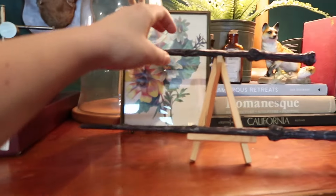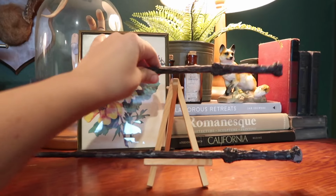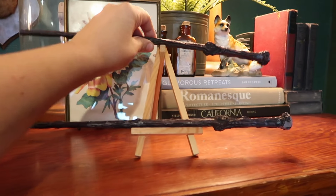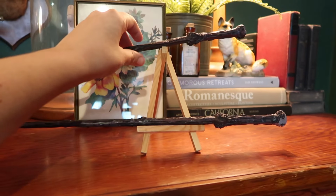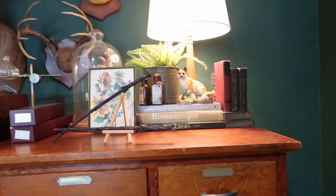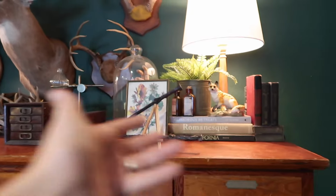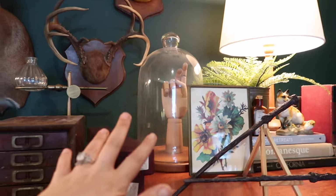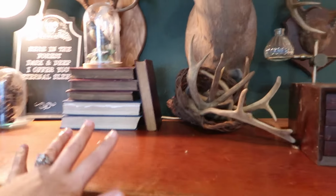This was one of the kids' ideas to display the wands. I wanted it here, but we didn't have time, so we just kind of tossed it up there for now. Oh, okay. Well, I like how the decor just kind of blends into what we already had going on. Like that was already up. I really do love cloches. And we just stacked a couple more books.